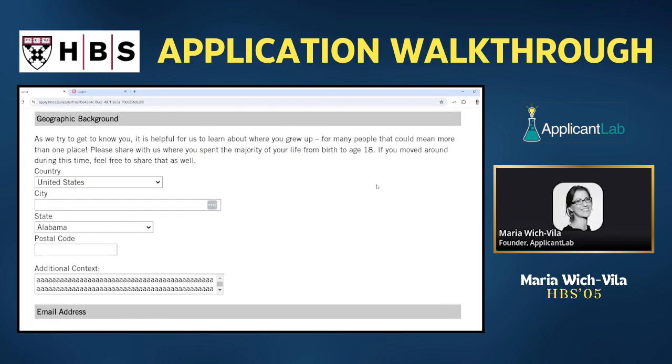So the first non-straightforward text box that we encounter is geographic background. As we try to get to know you, it is helpful for us to learn about where you grew up. For many people, maybe that was one place, but for many people, that was more than one place. So please share with us where you spent the majority of your life from birth to age 18. And if you moved around to multiple places, tell us about that too.